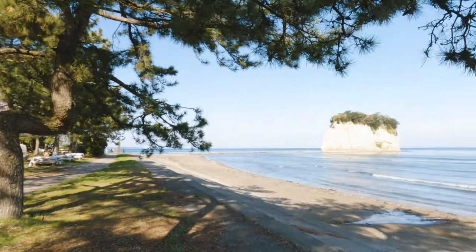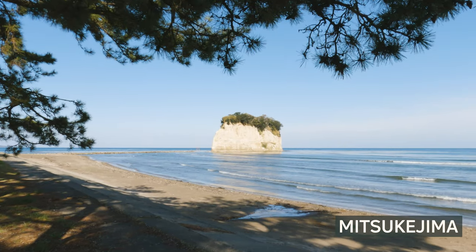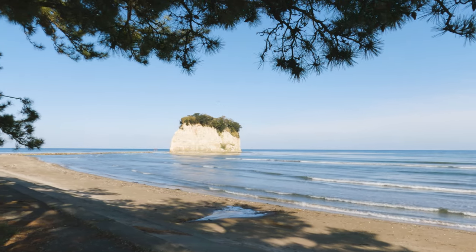Today we are up the Noto Peninsula in a town called Suzu. There is a small island that kind of juts out off the peninsula. It is called Mitsukejima. It's just right there. And luckily there's a campground we found that's really close. In fact, it's less than 200 meters from where I plan to take my photograph.